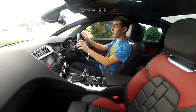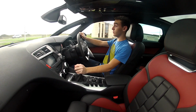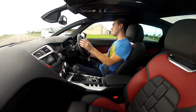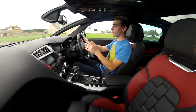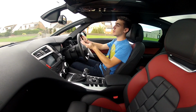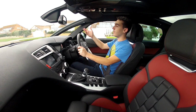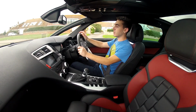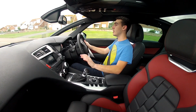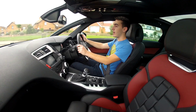The steering's very light, which makes manoeuvring quite a big car like this a doddle, really. And the gear changes are, obviously, we're not looking for masses of driver involvement in a car such as this, because it's all about luxury and the transportation of one person to another place in comfort and in a bit of style. So we're not looking for sports car handling or anything like that. So the gear changes aren't the most involving, but they're very light. They sort of click into place very nicely with minimal effort.